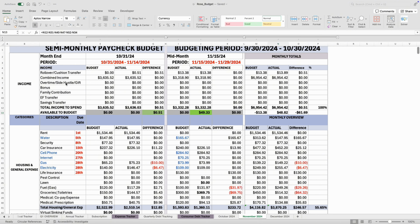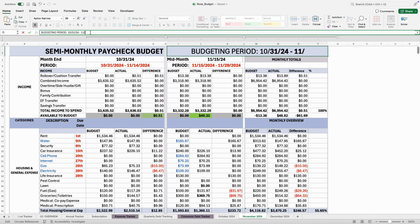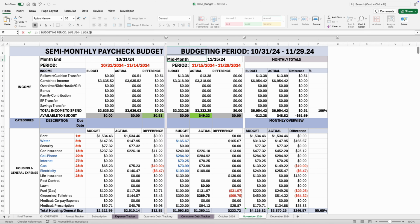All right, so you are looking at my November budget worksheet. Let me just adjust this right here because this is incorrect. Through 11/29/24. So you are looking at my semi-monthly paycheck budget worksheet. For the entire month, I start my budgeting period on October 31st, and it carries us through two paychecks ending on November 29th, 2024.